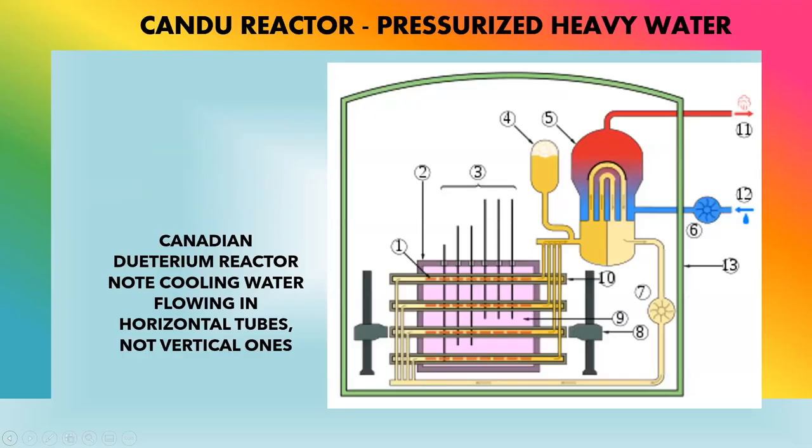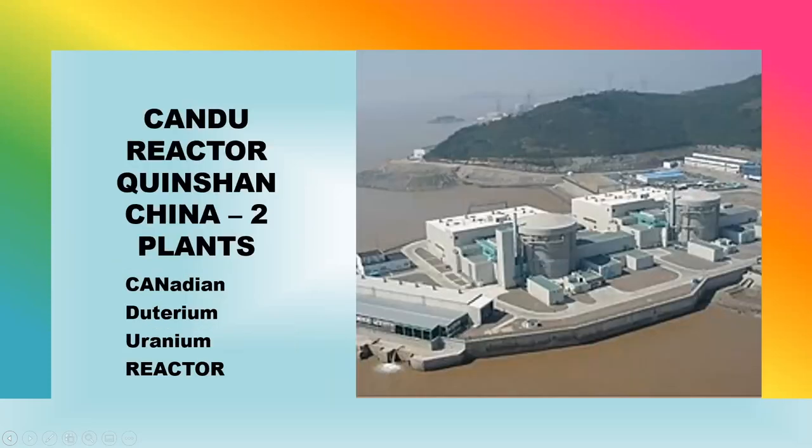Oops, and that's a pressurized reactor. We'll talk about reactors a little more in a minute, but this is the Canadian deuterium reactor. It's the same kind of a reactor as the pressurized water. It's pressurized heavy water. The flow of the primary coolant is horizontal instead of vertical, and you see some schematic control rods there under the label of 3. 4 is the pressurizer again, 5 steam generator pumps. You get heat, you have steam. Okay, the CANDU reactor in China, it's 2 plants, Canadian deuterium reactor, pressurized heavy water.